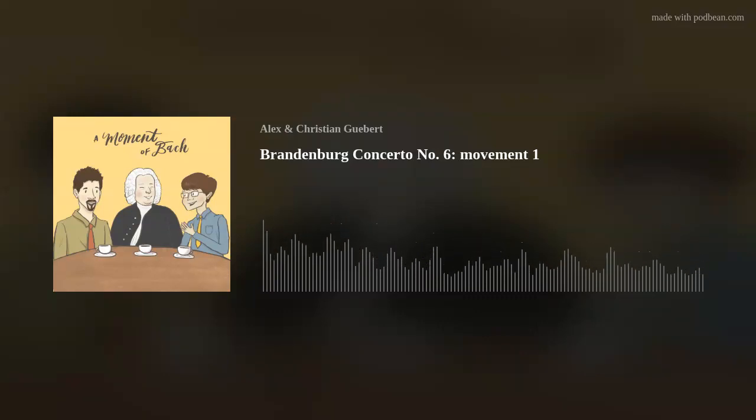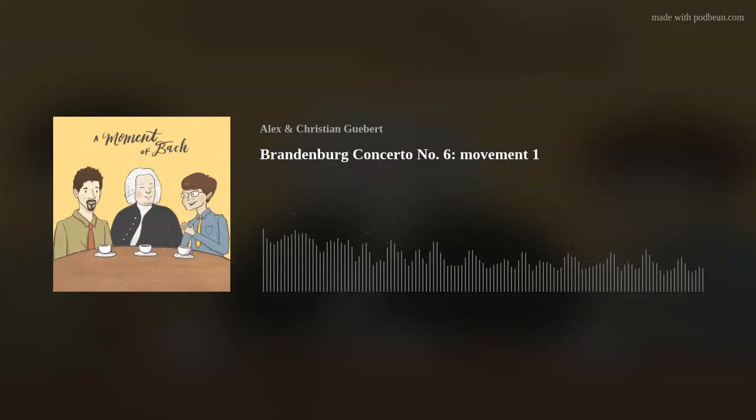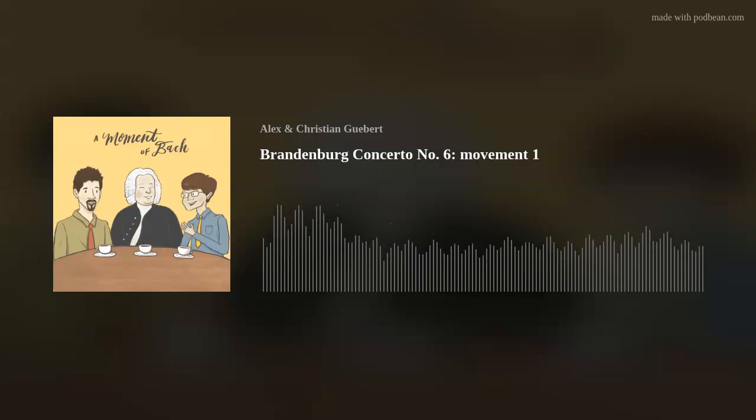as the viola parts. The Brandenburg Concerto No. 6 is scored for a really weird instrumentation, but not completely isolated in Bach's output. He's done stuff kind of like this before. 2 violas, 2 viola da gambas, an independent cello part that's separate oftentimes from the continuo, and the bass line, the continuo.